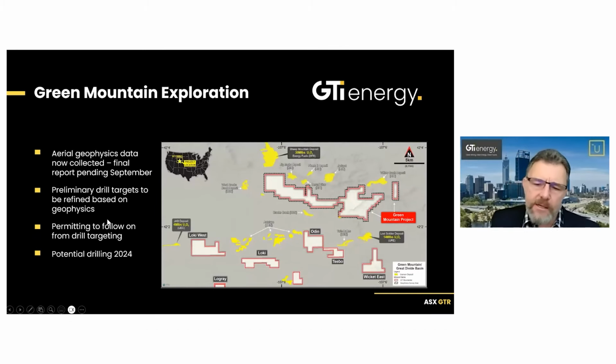In our Green Mountain area, there's an area marked there with a black dotted line around it. That's the area we've flown with an aeroplane and a suite of geophysical instruments. We're hoping to get the final information and interpretations from that program in the next 2 to 4 weeks, and we'll announce the results of that.